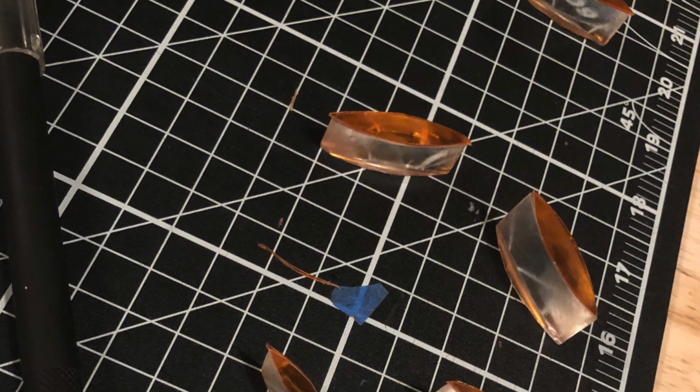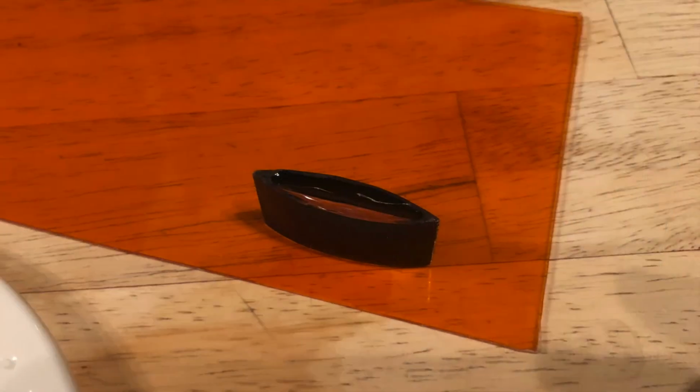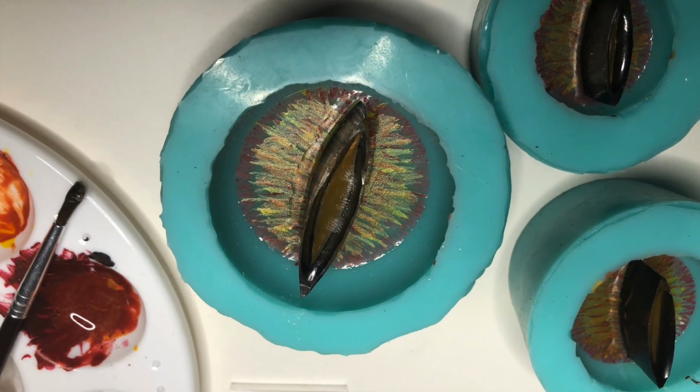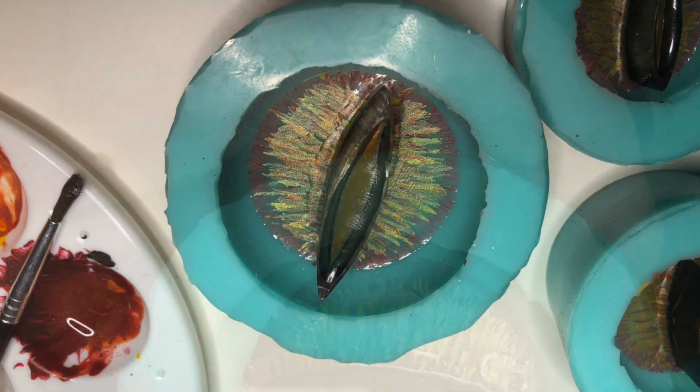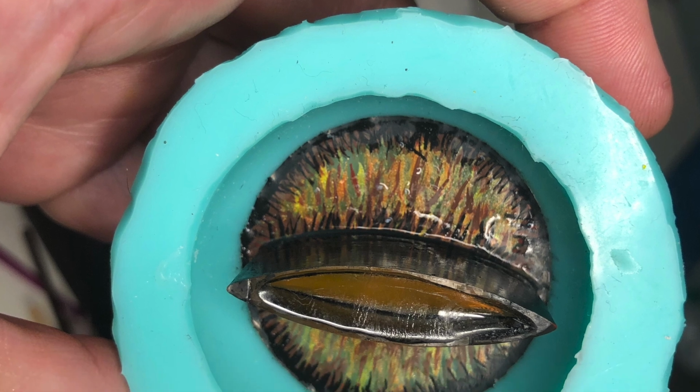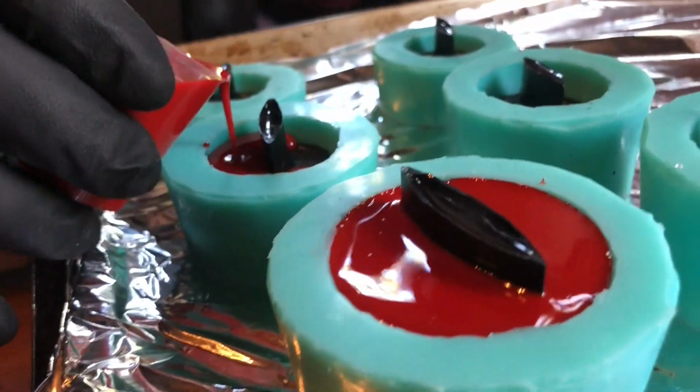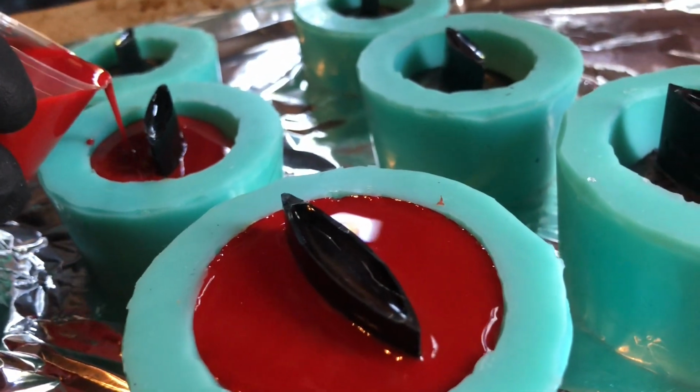I then tinted the front of the pupils yellow by using amber lens repair tape that you find in the auto parts store. I then glued the pupils to the corneas and, using heavy magnification, hand painted the irises using very fine brushes. When that dried, I backfilled the rest of the eye molds with epoxy that I had tinted red to form the scleras.